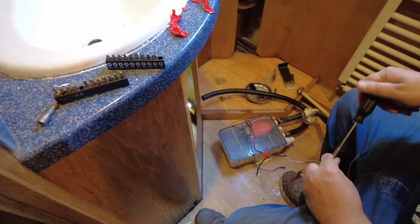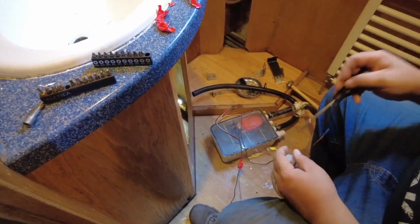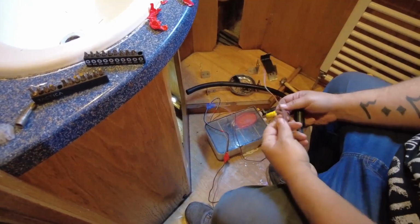Okay, pump's disconnected. So that's our shower sump pump, which unfortunately I forgot to disconnect before it turned on, shooting a whole bunch of muck straight into the air.